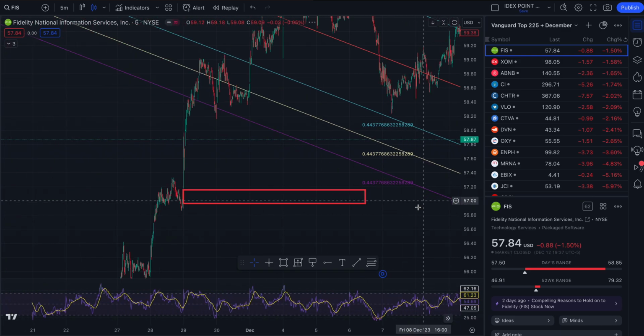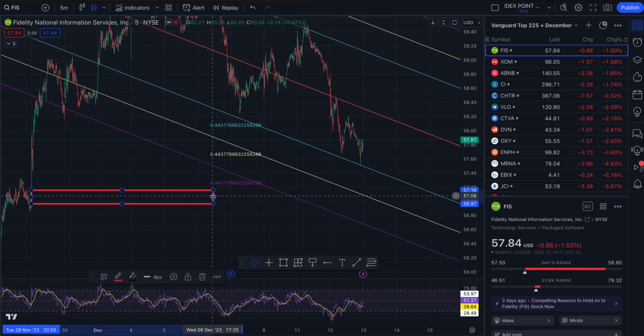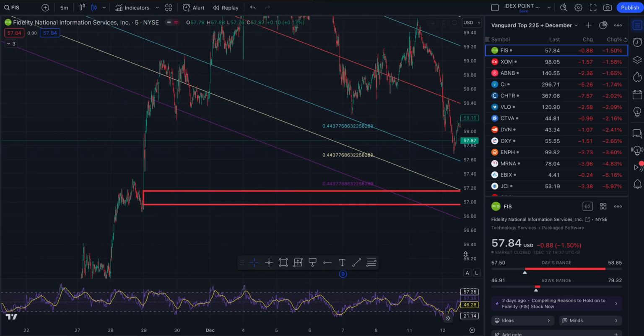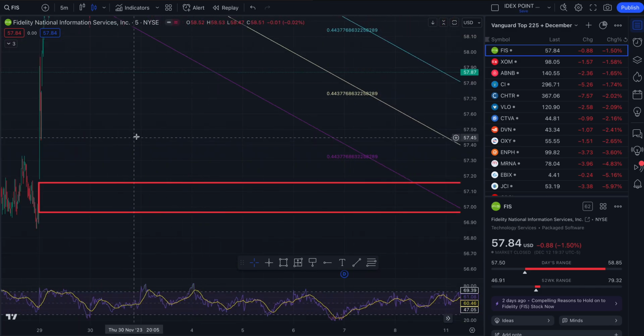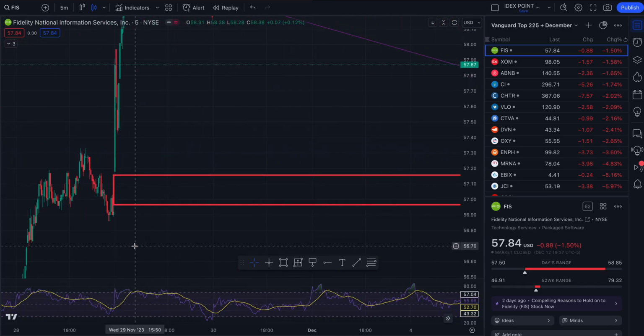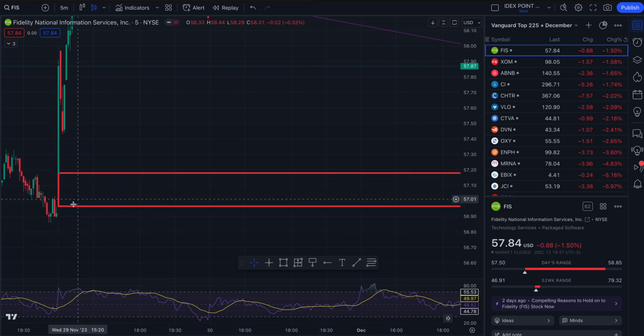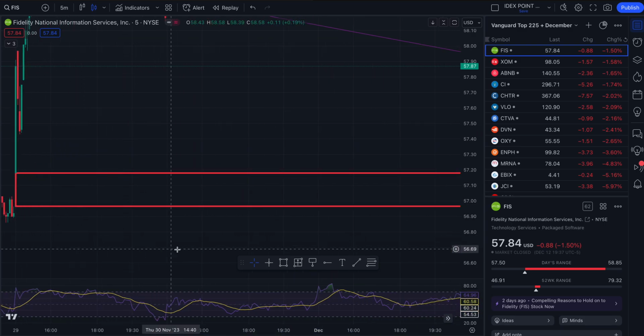The bigger ones, the obvious ones, I like to look for and play as well. But if you like to go short, look for your gaps that go to the downside. Obviously, it could take a while to get there. So don't hold your breath. That'll happen one day.